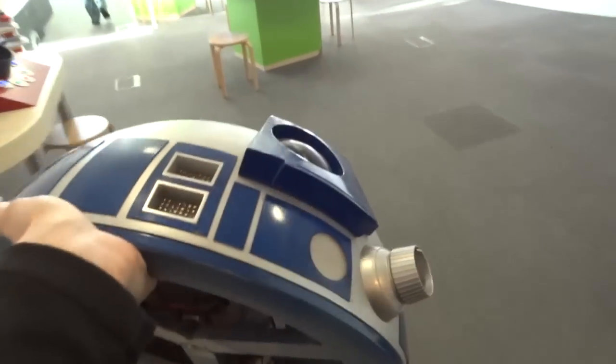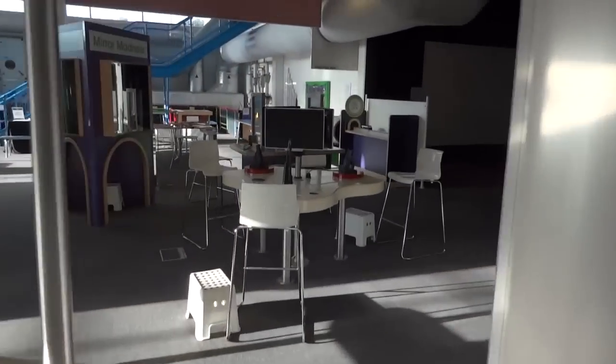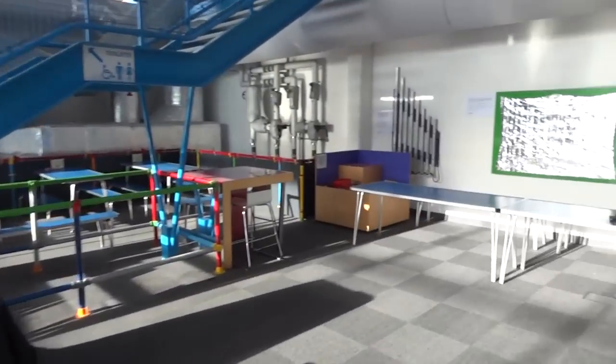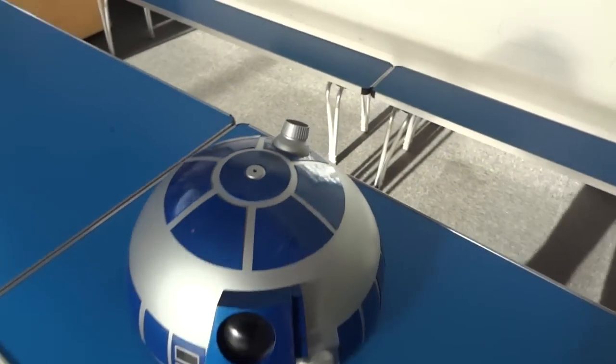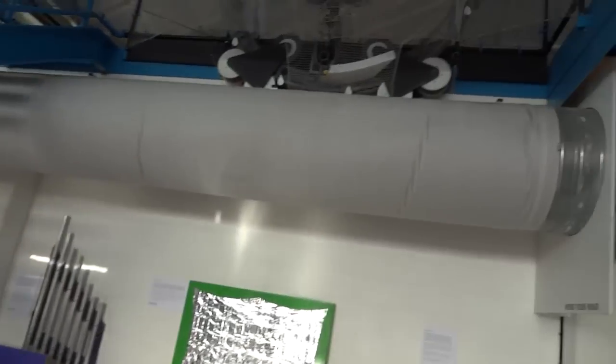Right, I've just got here, the science centre's behind me. And that is the planetarium, which is the largest digital planetarium in the country, I think. So it's quite a good, fully featured centre. Right, so it's an hour to doors. Here are our tables where we're going to be exhibiting. It's quite a fully featured science centre with lots of interactive exhibits. And an upstairs as well.